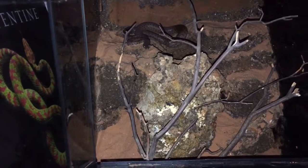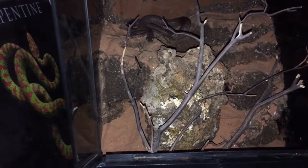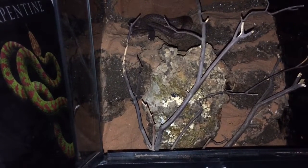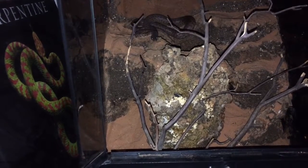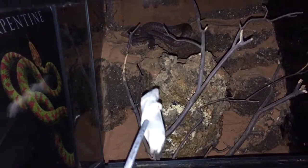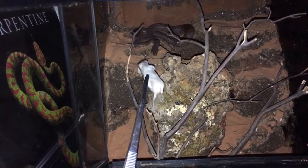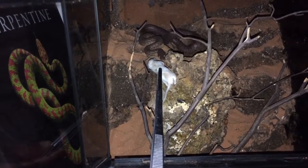As an apology for not being able to view my perthensis, I thought I'd bring you a feeding video. I'm feeding frozen thawed rodents. I always thaw out a smaller prey item and a slightly larger prey item, just to see if my younger girl will take the larger item, because I want her moving up prey size.